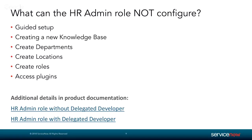I have a couple links here at the bottom. These link out to our product documentation that covers what they can and can't do in more detail. As I mentioned, this is a high-level overview. This is not all-inclusive of what they can and can't do, but the documentation does cover all of that in detail.